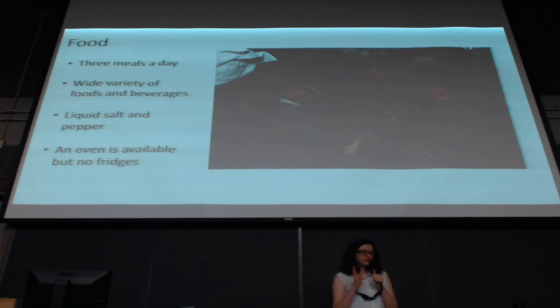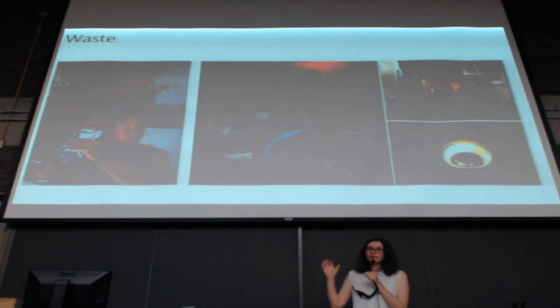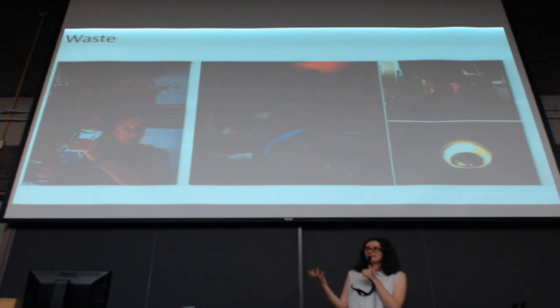And there's an oven, but no fridges, so the food has to be very well contained, essentially. And it also has to be nutritionally balanced for nutrients that will be lost in the voyage. And so waste, I won't get too much into the details, but it's got to happen. And essentially the liquid and the solid waste, their collection and retention is going to be directed by airflow. And so they have very special kind of toilets and all sorts of funnels that, yeah, you can imagine. There are videos online.